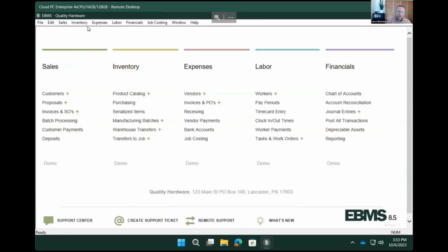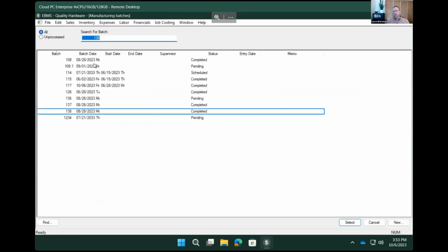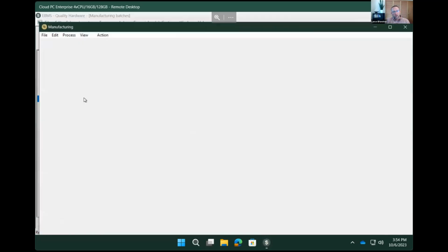Let's go to the manufacturing screen. We planned on using a certain amount. Let's close out a manufacturer order. Does this system have actual consumption on the closing screen? Yeah, so let's have a look here.